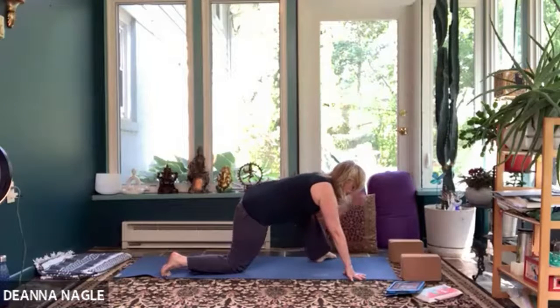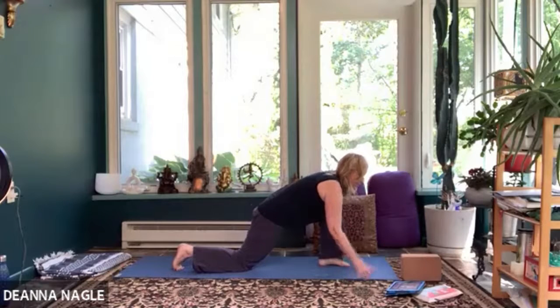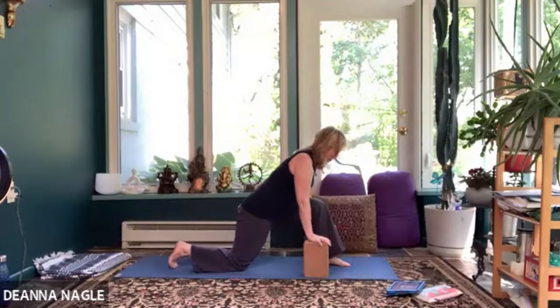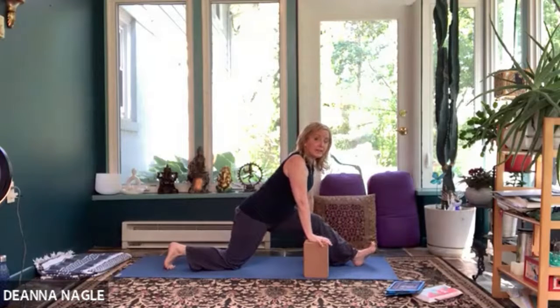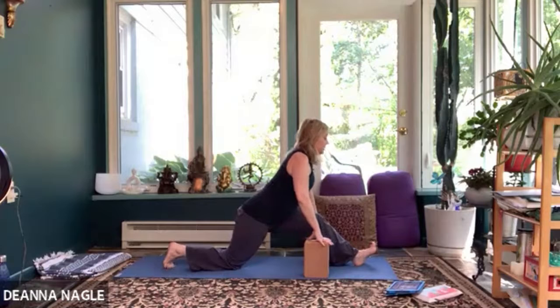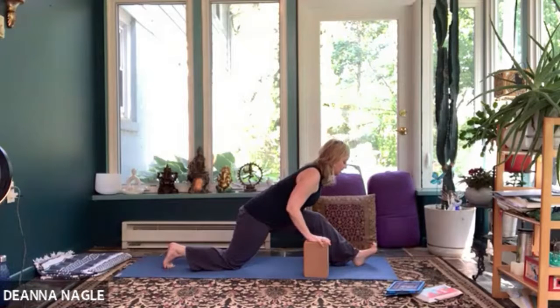Back to the center, walk that foot back in, preparing for half split. So blocks if you want to start with that. We're going to straighten that front leg, try not to lock your knee. And then as you inhale, lift the chest, slight lift of your chin. And as you exhale, rolling down, chin comes in.